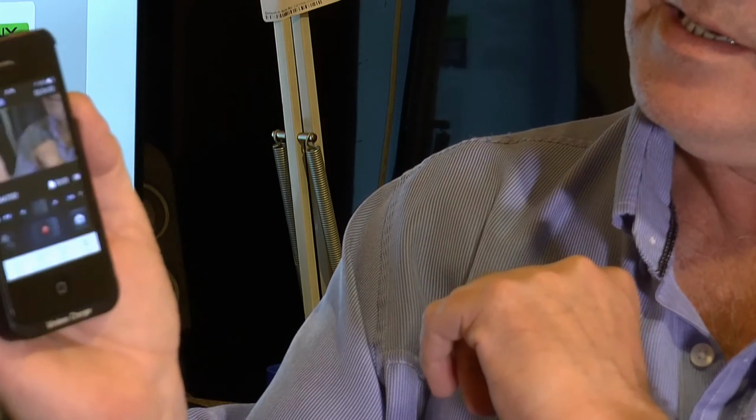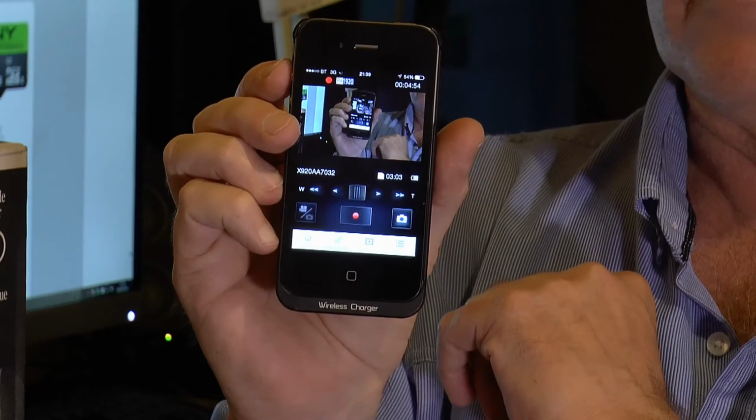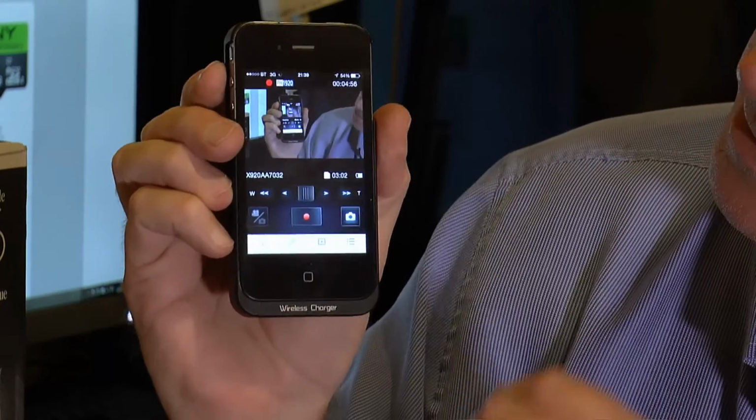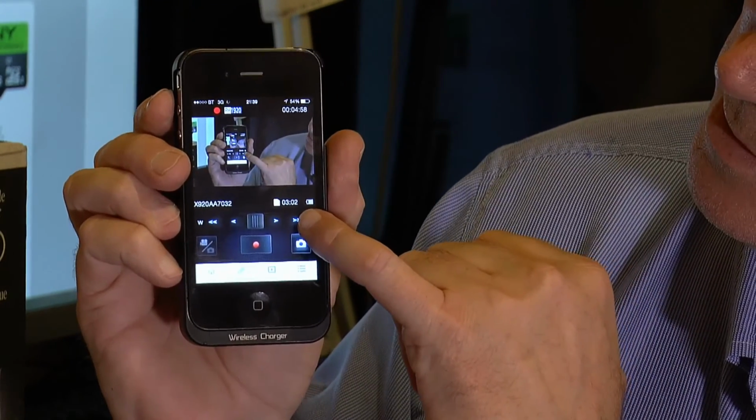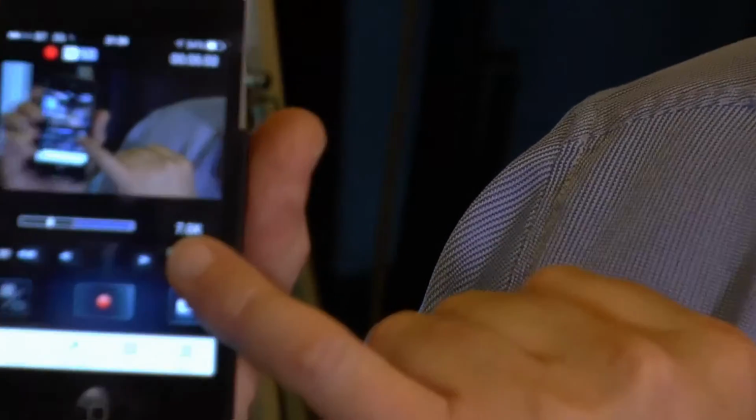and if I keep this phone in the middle, that's the phone. Let's try it a bit more. Don't know which way I want to go with this phone. I've got out of view now. Let me put it back.